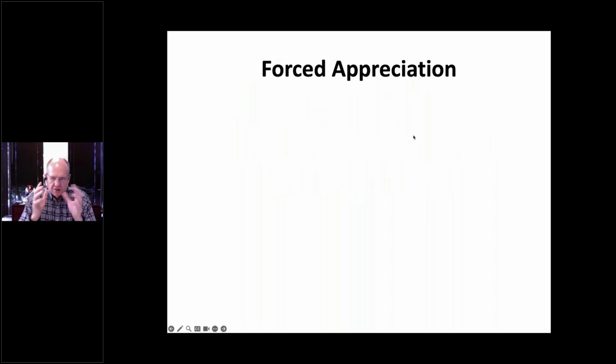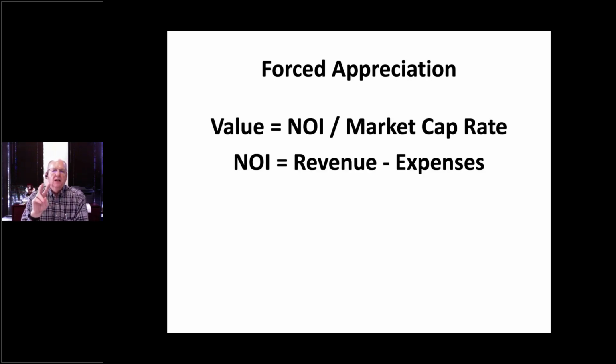All right, what this all builds around is called forced appreciation in the industry. And this is a powerful phenomenon in commercial income producing real estate, the idea that we can force the value up in a predictable manner on these apartment buildings, and it's based upon these 2 formulas. I call these the first and second laws of apartment alchemy.